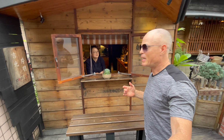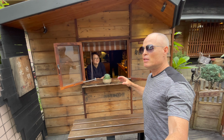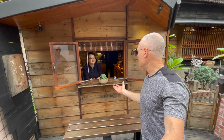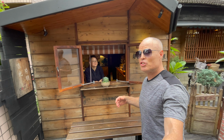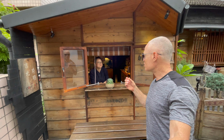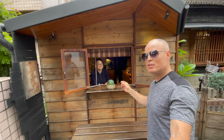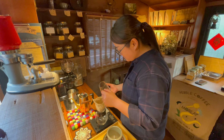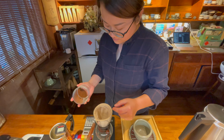So we're lucky today because not only is this a 100-year-old Japanese home, but somebody who lived in the neighborhood way back when, she's like 96. She speaks Japanese, so we're gonna talk to her. We're gonna sip on coffee, have some delicious Ethiopia coffee made by Evita, and have a conversation with grandma in Japanese.